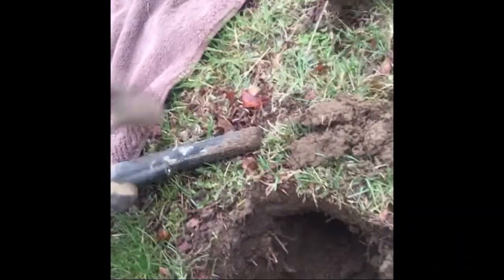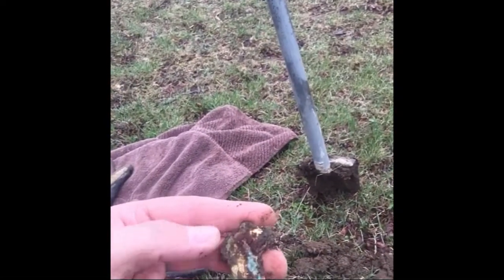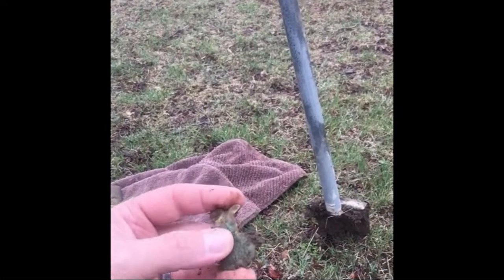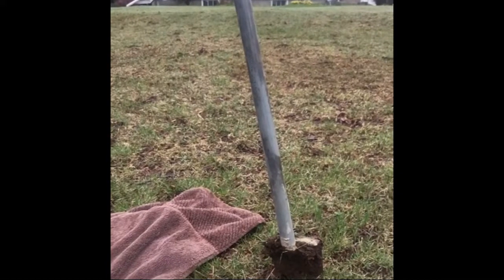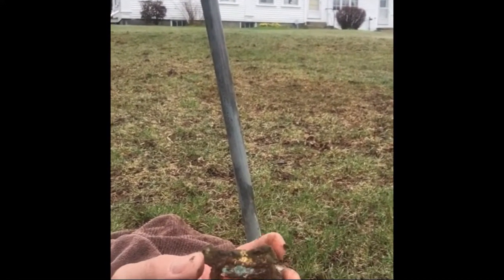Oh, I see something. What is this? Like a metal or something? Huh. Not sure what this is. Let's see if you guys can figure it out. I don't know if it goes this way.